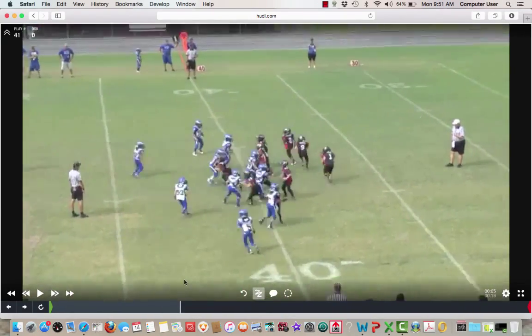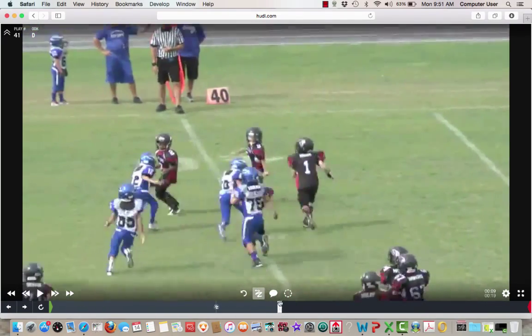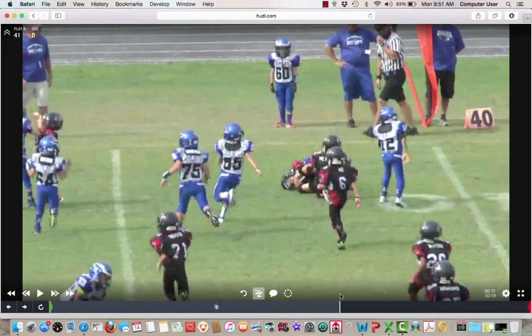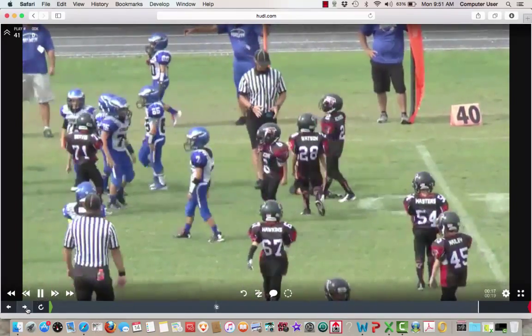Remember, Kelton, you're doing a nice job stringing them out, right? Stringing them out. But at the very end, you're going to take what I call the path of least resistance, which is inside. And as a result, they get outside of you. So even though he made this move inside, he's not there yet. Now they got you outside. Good recovery, or good play by Ryan. Also nice hustle here by, I think that's Carter and David D. So good hustle by Carter and David D. Let's go to the next play.